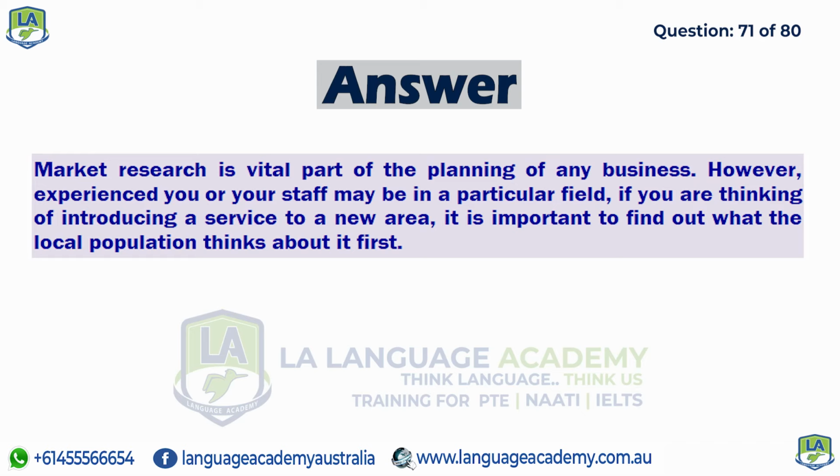Market research is a vital part of the planning of any business. However experienced you or your staff may be in a particular field, if you are thinking of introducing a service to a new area, it is important to find out what the local population thinks about it first.